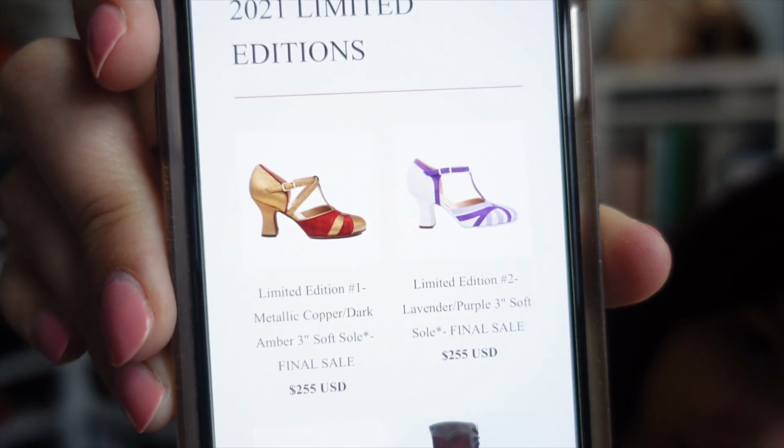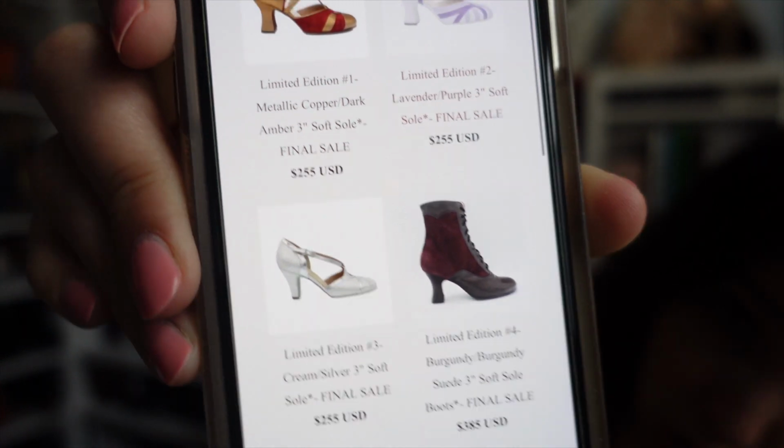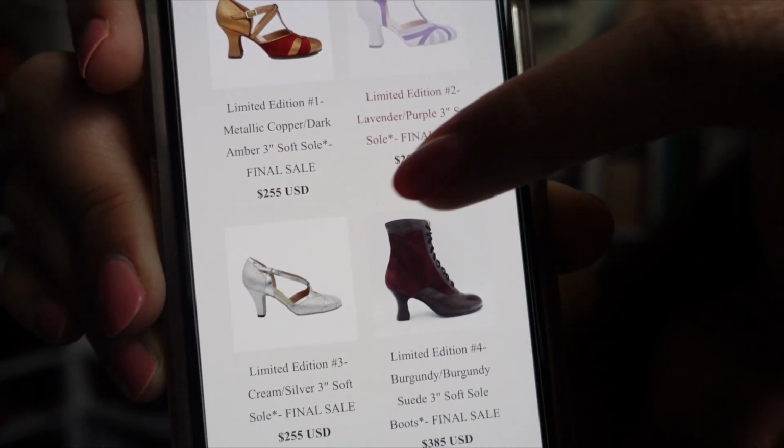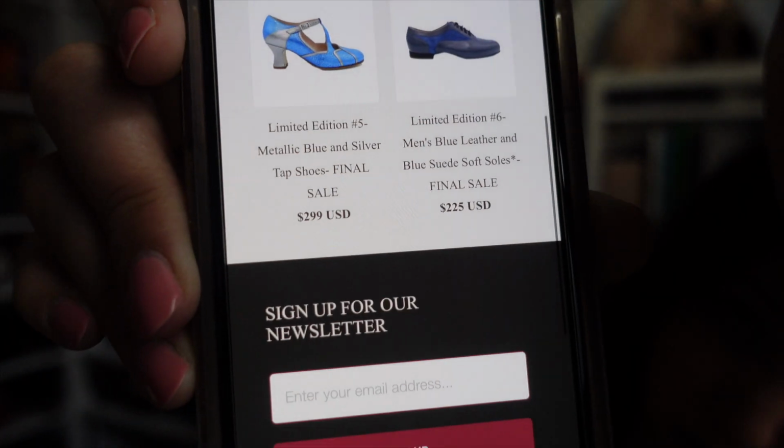And then they have the limited editions. They've got a limited edition red and gold. You've got purple. You've got a boot, like a purple boot. You've got a silver, and they're all different styles. A blue tap shoe, a blue flat tap shoe. There are so many, so please definitely head to laducashoes.com to check out all of those and decide which ones you were looking for. I hope that answers some of your questions about all things Laduca.